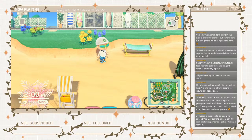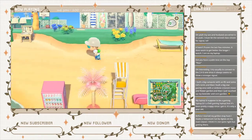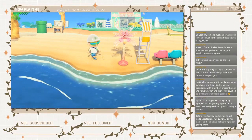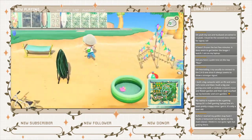Alright, so like I said, the rest is really just a matter of decorating. So she did use the, looks like a snack machine or a drink machine, I'm not sure which one, but I have one over here somewhere. There we go. And you know what, she had a cassette player on top, but I don't think I picked one up yet.